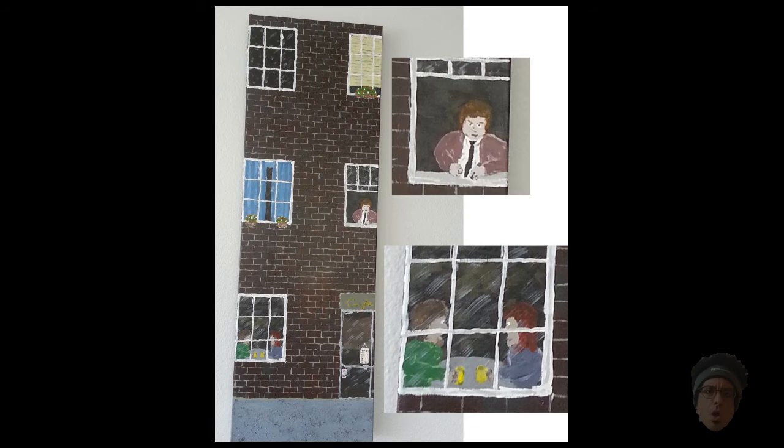This painting here is a painting with also some close-ups of some of the parts of it. It's just a sort of city scene of an old three-story building. You can see my efforts at painting human beings there. I still own this painting. I think I painted this in 2014.